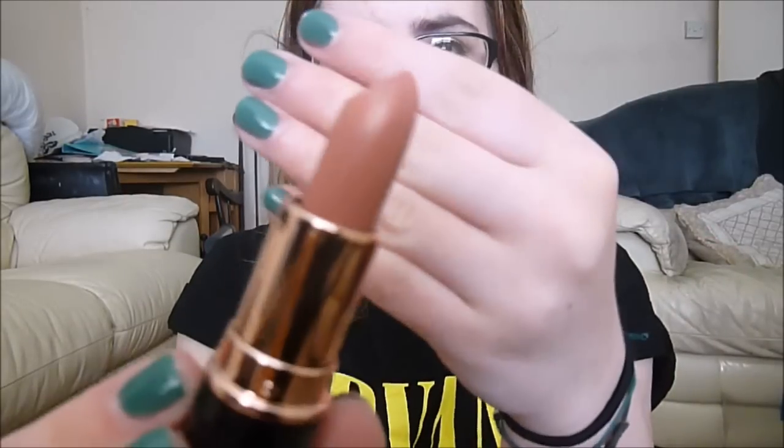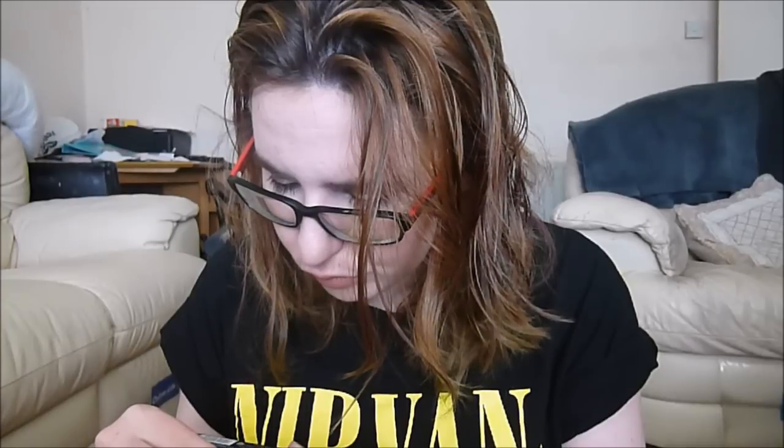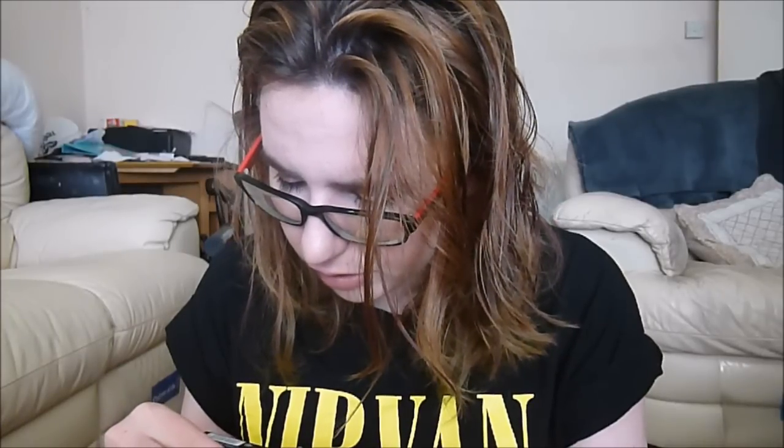Next we have You're a Star. Okay, my application was a little bit messy, but again, this is a wearable shade for me. Definitely one that I will wear a lot of, and it's really pretty. I'm actually really liking the formulation of these. They're really cushy on the lips. It feels like it has some kind of shea butter in it, but it doesn't say on the packaging. But it does feel really nice on the lips.